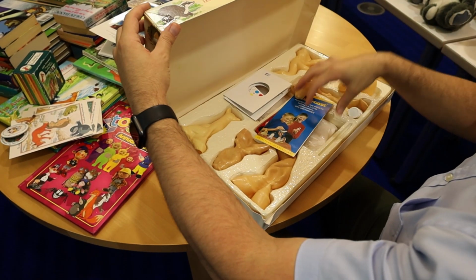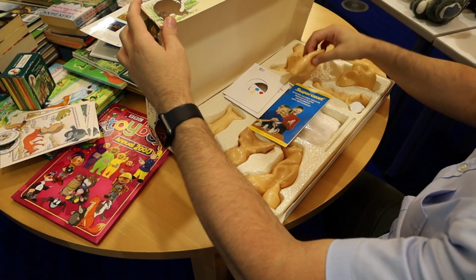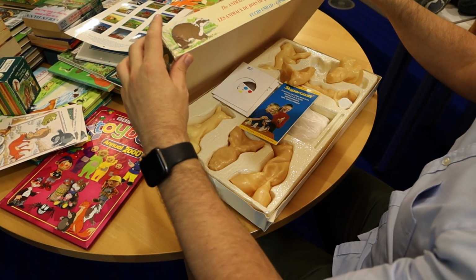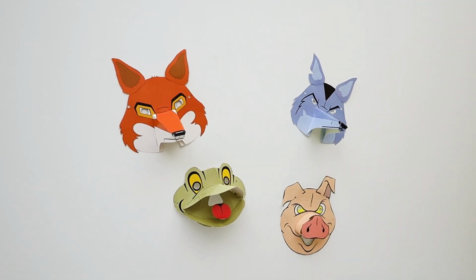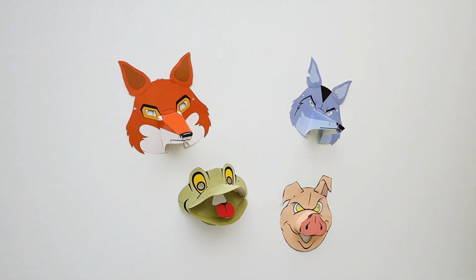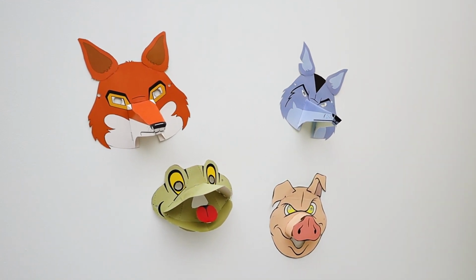So the idea is that the plaster of Paris would be mixed with the water, poured into these molds and left to set, and then the children can paint it. Here are the 4 masks that were featured in the Farthing Wood Friends comics. So we had Fox, Scarface, Toad, and Pig, or Piglet.